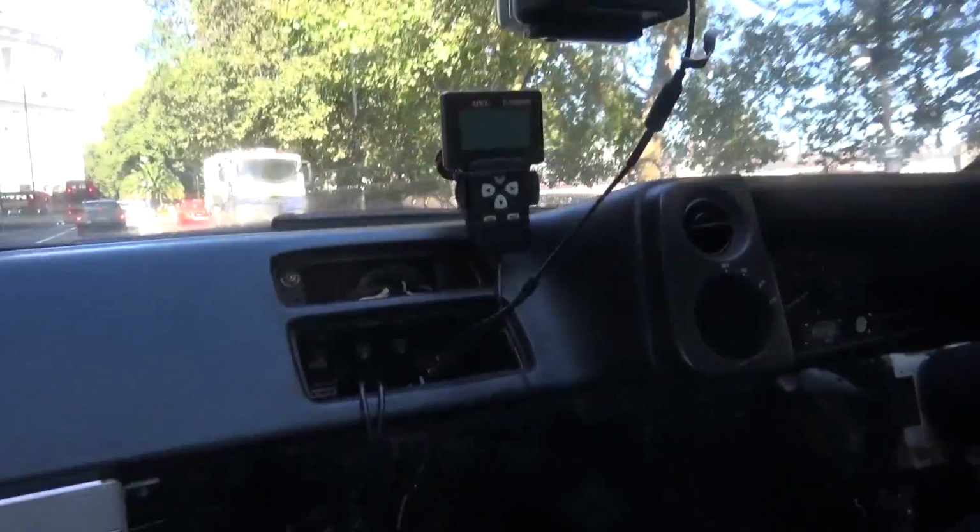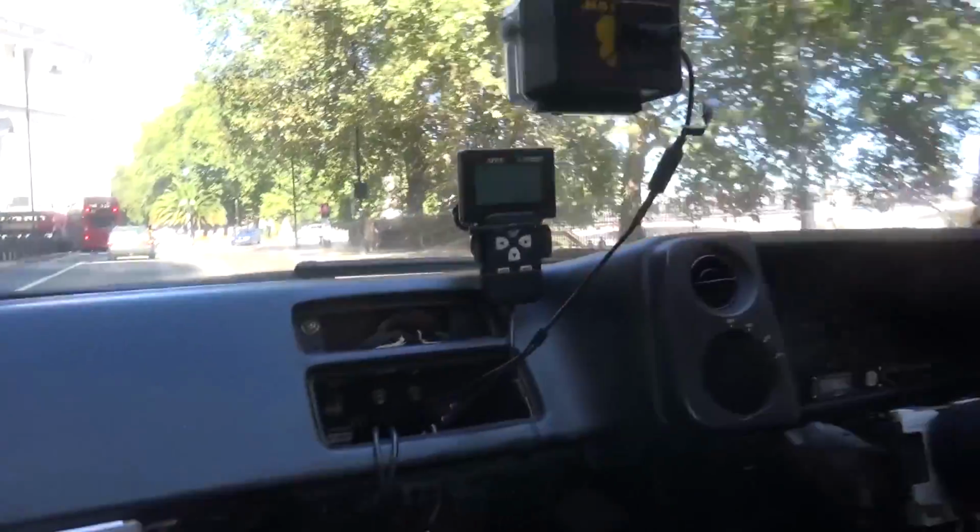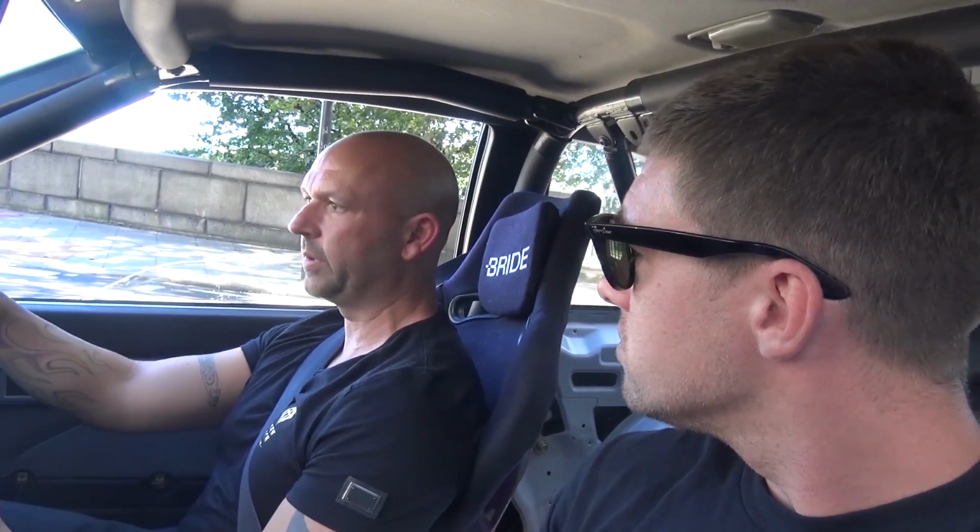So what have you got planned over the next year? Do you think you're going to book a few skid days and maybe go to Santa Pod? Yeah, the plan is to get this to Ireland next week. I just want to make her a little bit quieter, a little bit more drivable for the road, because this is going to be my daily driver.